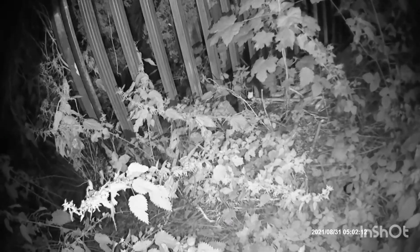I've just discovered this cat's joined us here. Hello, what's your name? Probably going to run off in a minute. Have you been looking for birds or something? Oh, he's off. There he goes. Where are you going? Come here. There, he went through the fence. Oh well, that's another one that got away.